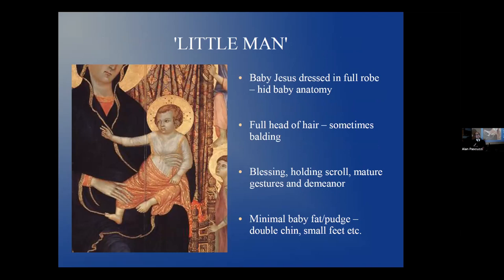Like this detail from Duccio, this is pretty well done. Baby Jesus is usually dressed in a full robe, which hid the baby anatomy. He usually had a full head of hair, which, if you're looking at a toddler, they don't have full heads of hair with locks. That's usually when you get into the second year, maybe 2 years old. In certain cases, they even show them sometimes balding, I'm not really sure why, maybe to show them like a middle-aged man.